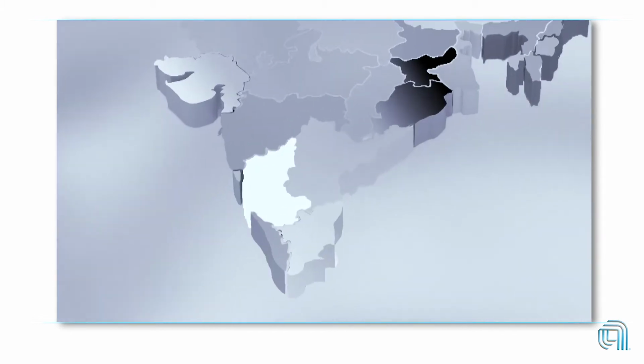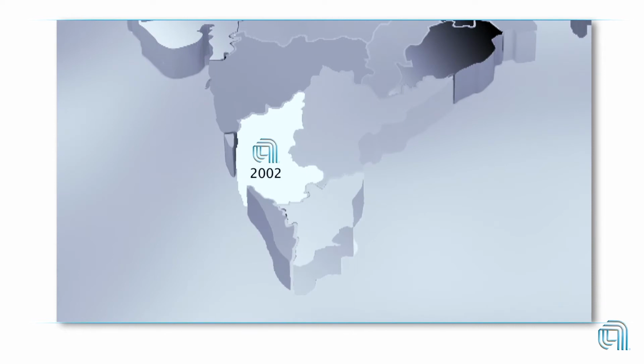Applied Materials, being the global leader in the semiconductor equipment supply industry, already had a presence in India, in Bangalore, from 2002. The Applied Materials India team had made a proposal for setting up a lab at our Bangalore office. Unfortunately, it was significantly high cost.